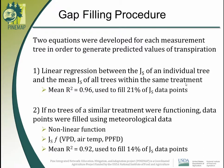We did have to gap fill holes in the sap flow data, so Max used a couple of methods to gap fill data, either regressing trees against other trees. So for instance, if the probes went bad for a period of time on one tree, he had regression equations between that tree and its neighbor, so he could gap fill missing data in that way. If a lot of trees went out, he also had functions which related sap flow of trees to weather variables. So depending on what data were missing at any particular point in time, he could gap fill those data.